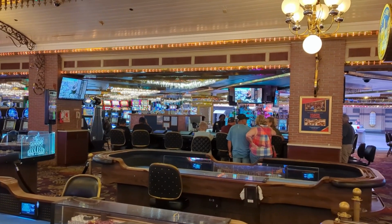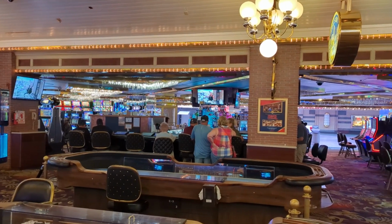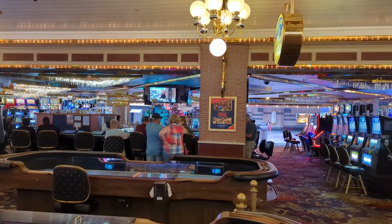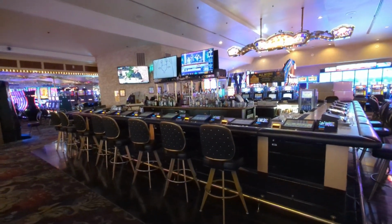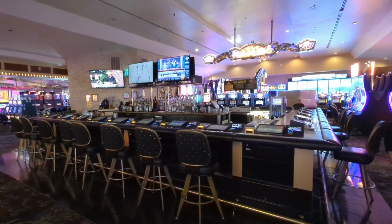They do have a couple bars here. There's one right off of Fremont Street. You can kind of see Fremont Street to the right there. When you first walk in, there's a bar there. And then on the other side of the casino, they have another bar right here. A really big bar with lots of table games.